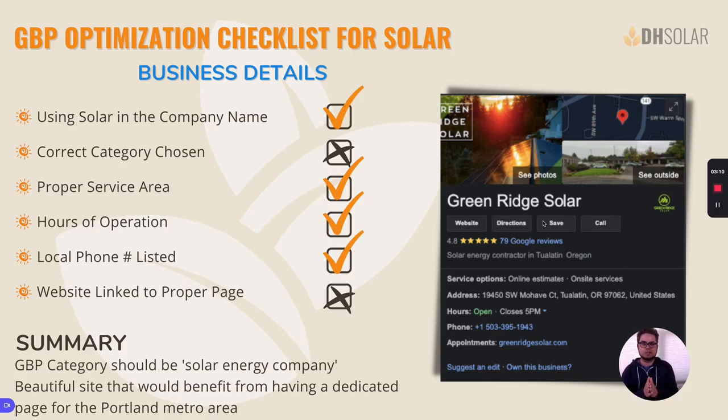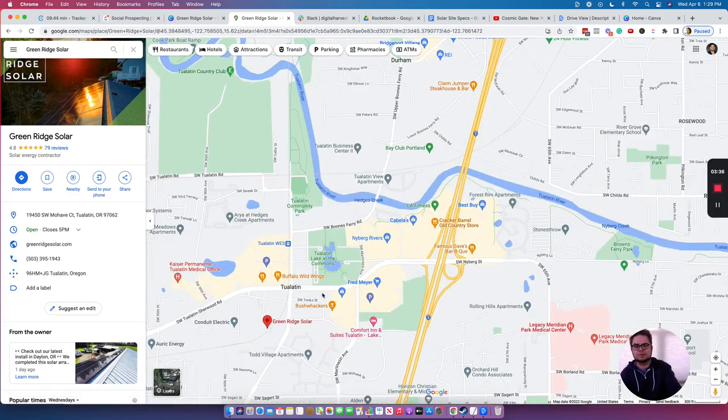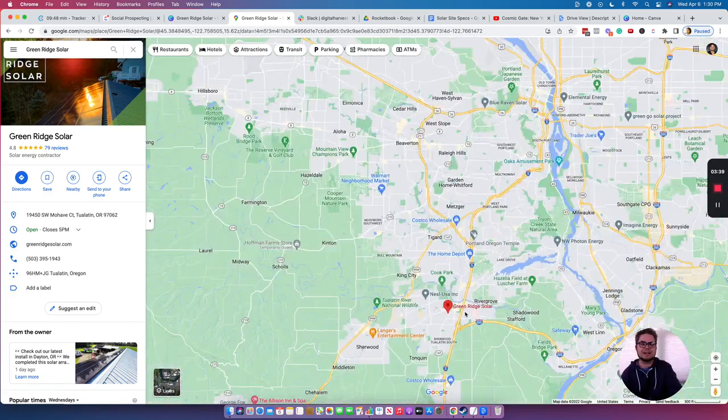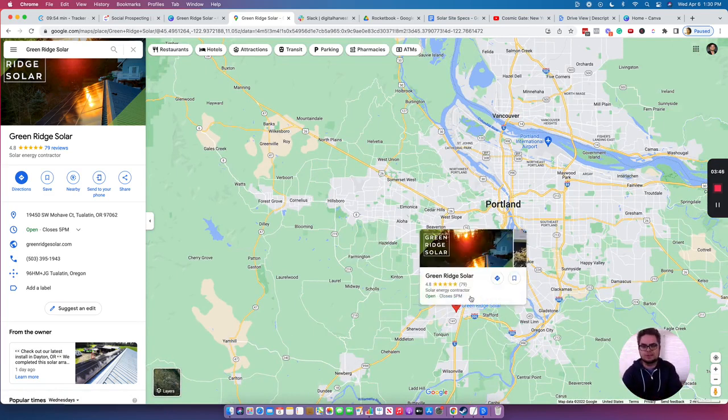Now, this is where we diverge, and I show you the other thing that I haven't shown in other videos, which is how important proximity is for a Google business listing. Now check this out. I'm going to tab over to a different page. Okay, here we are on Google Maps. We pulled up Greenridge Solar. If we zoom in, we see it's this little town of Tualatin. Might be saying that wrong. That is outside of the Greater Portland metro area, right? And so I understand why the company built the website the way that they built it.